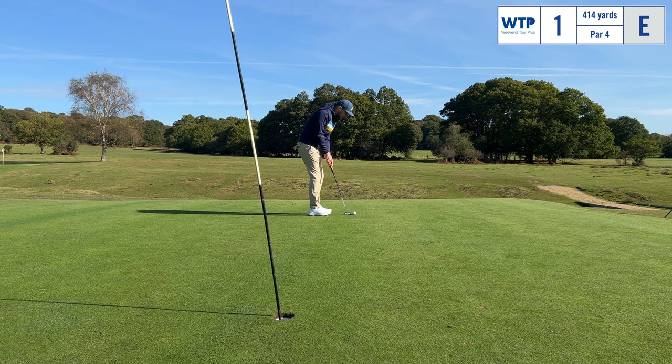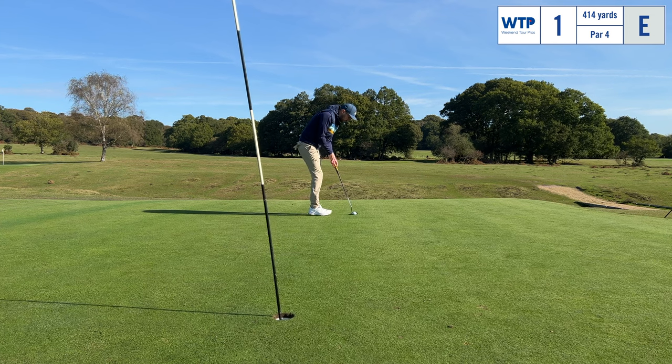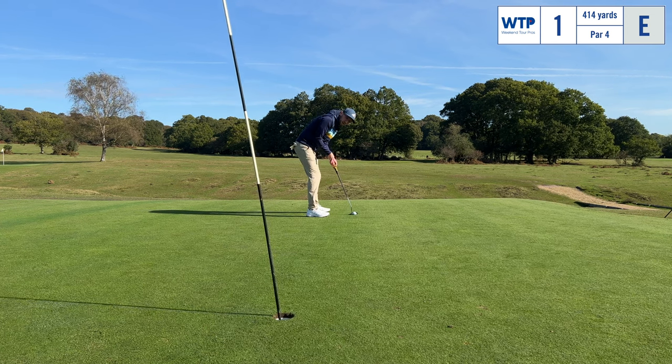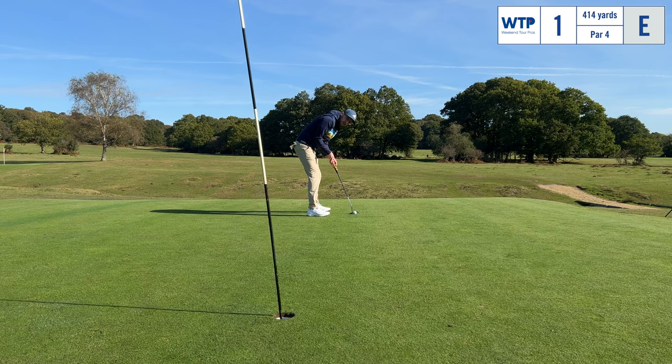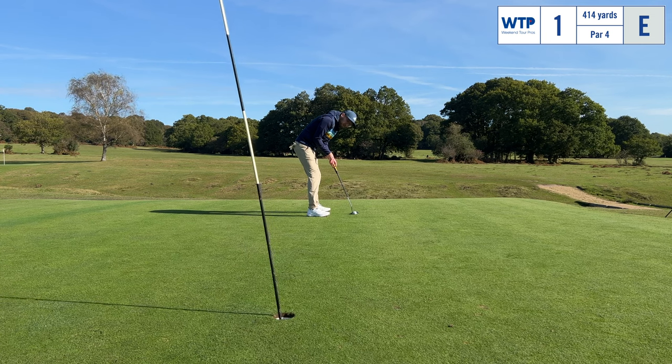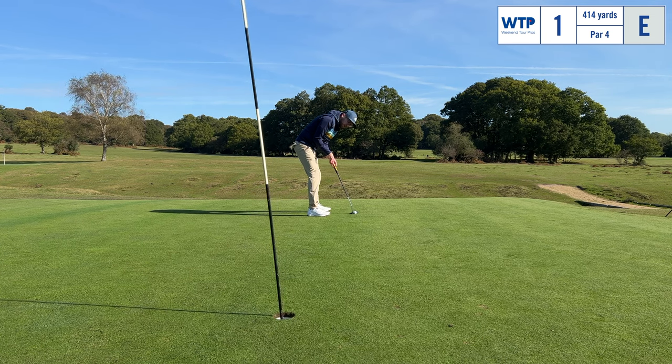One thing I would say is this first green is a lot better than I was expecting it to be, because I was expecting there to be more marks of the wildlife being on it. But let's see what happens. Right, I think this is gonna be just a fraction off the left, mainly because of the wind. All about pace, first part of the day.